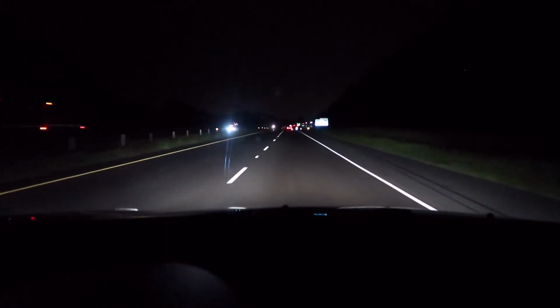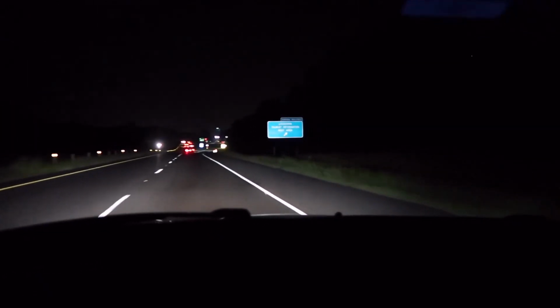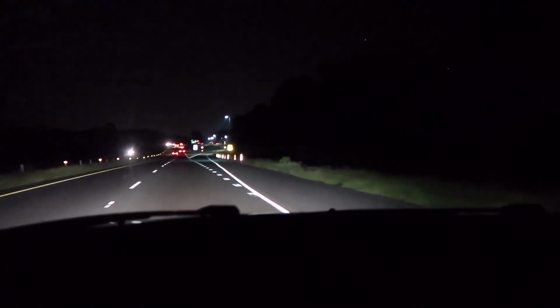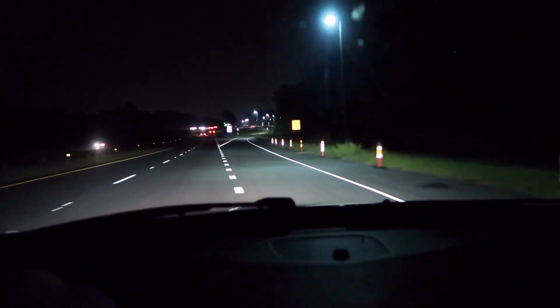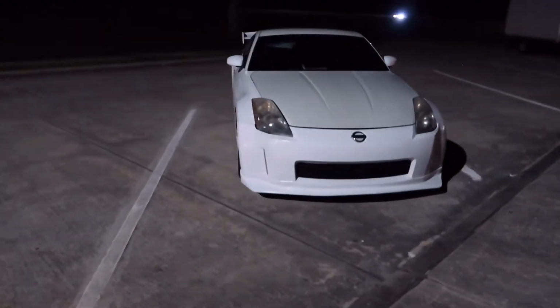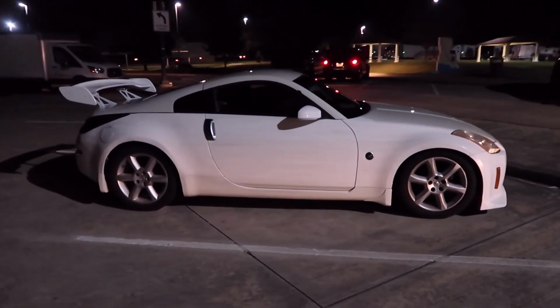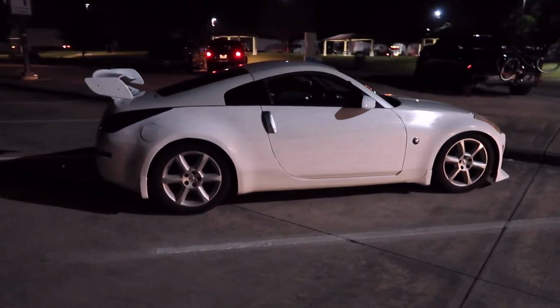Guys, we just got into Louisiana. Figured we'd update you guys. We're about to stop at this tourist information area rest stop. So we'll see you once we stop and get out of the car. We're gonna go look at the 350Z right now, guys. Come on, guys. Look at that spoiler. Gotta love it.